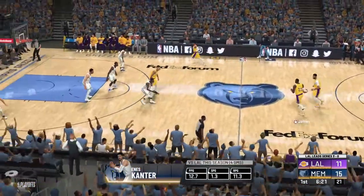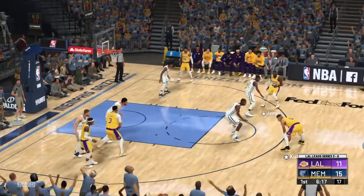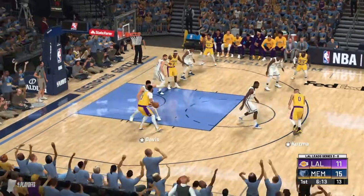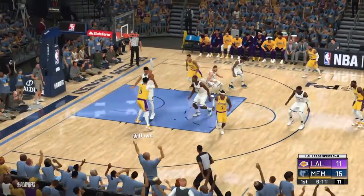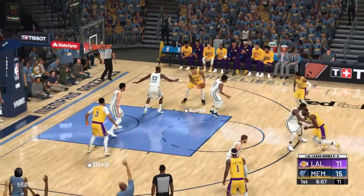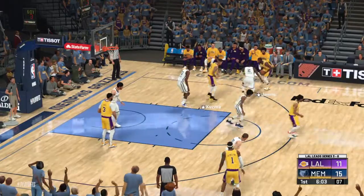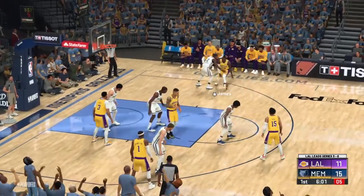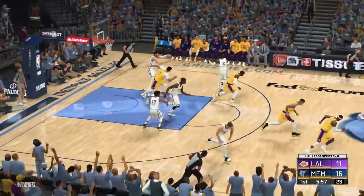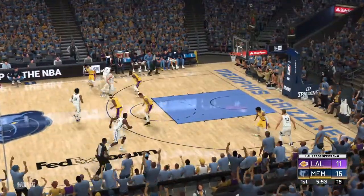Here's James. The pass to Kuzma. And here is Davis. To Kuzma. LeBron outside. 6 on the shot clock. A floater. The Grizzlies pull it in. Cantor's got 4 rebounds now tonight.